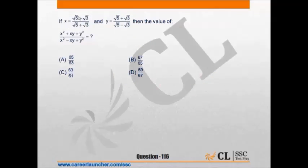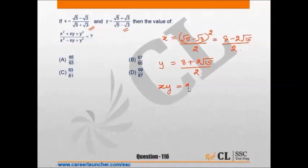The next question is, if x is equal to (root 5 minus root 3) upon (root 5 plus root 3) and y is equal to (root 5 plus root 3) upon (root 5 minus root 3), then the value of this expression is. I can simplify x by rationalizing it: (root 5 minus root 3) whole squared upon 2, which is equal to (8 minus 2 root 15) upon 2. Similarly, the value of y can be simplified as (8 plus 2 root 15) upon 2. The value of xy is equal to 1. Now, the expression becomes (x squared plus y squared plus 1) upon (x squared plus y squared minus 1). Putting the values of x and y in this expression, we get our answer as 63 upon 61. Hence, the answer to this question is option C.